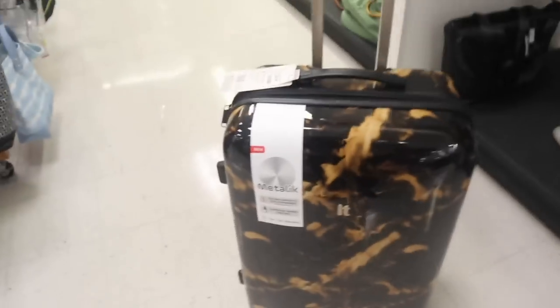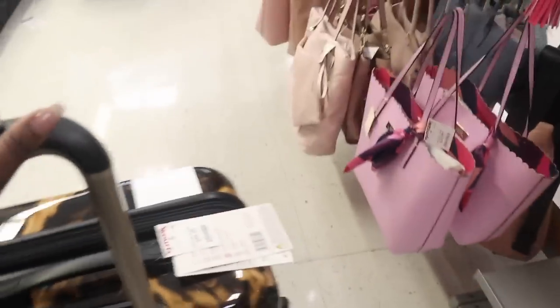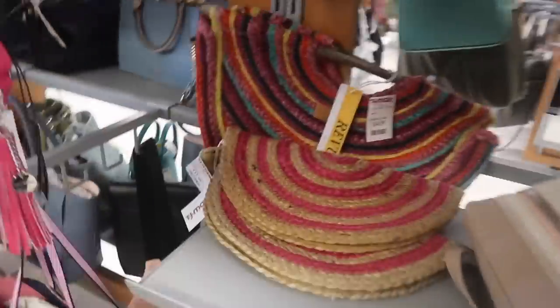Look at this, $60. They be having the best suitcases in here too. But this was just the first thing I seen when I just came in. But yeah, this is cute. Oh, this is real cute.